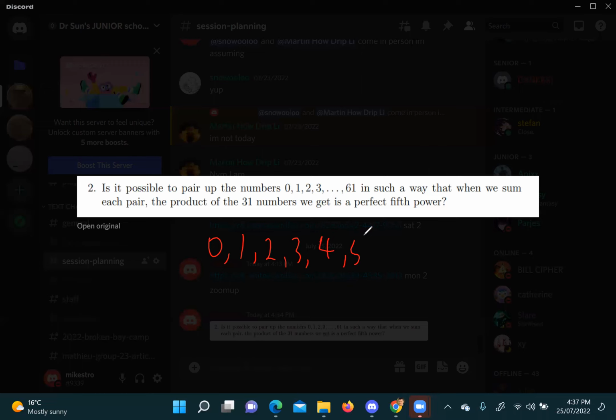Wait, so you're saying you get, it's not a fifth power. You get 61 to the power of 31. Is that what you're saying? So the product of that is 5 to the power of 3. Isn't a perfect fifth power something to the power of 5? Yeah, something to the multiple of 5, no?